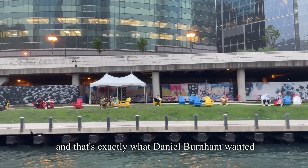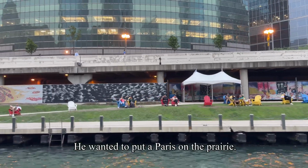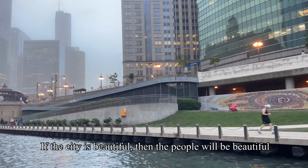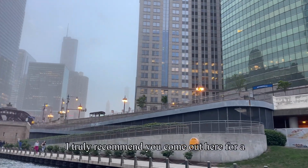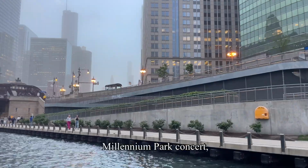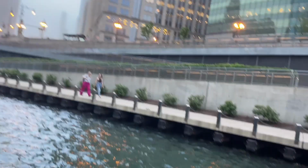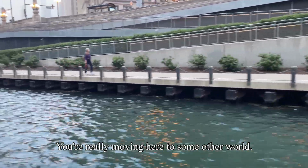And that's exactly what Daniel Burnham wanted to do. He wanted to put a Paris on the prairie. That City Beautiful movement. If the city is beautiful, then the people will be beautiful, and thus beautiful things will happen. I truly recommend you come out here for a Millennium Park concert, Lollapalooza, or NASCAR racing. It's such a spectacle, you really believe you're in some other world.